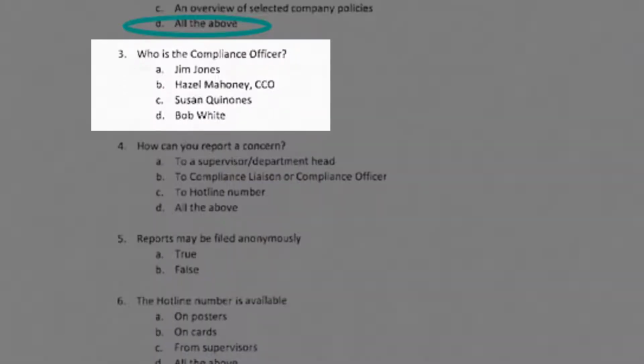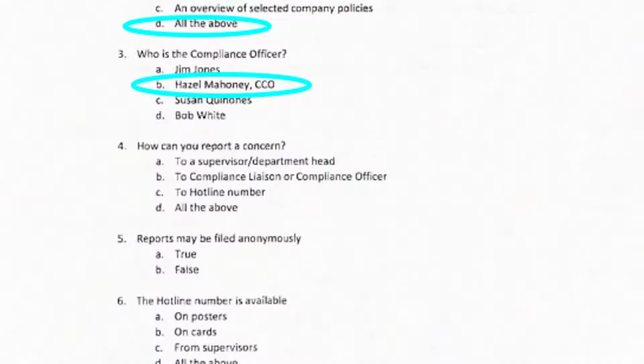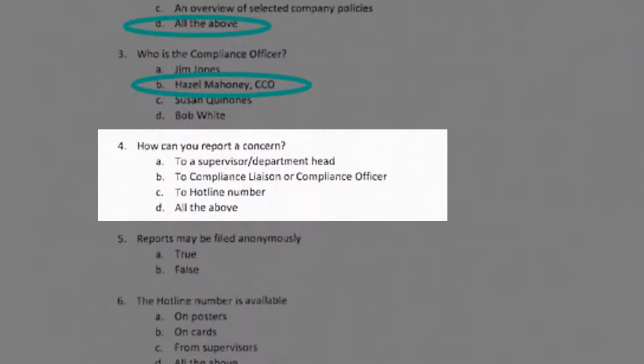Number 3, who is the compliance officer for the company? This one, I don't think I've seen it in the presentation, but it's the only one that has credentials at the end of their name, and that would be letter B, Hazel Mahoney. Number 4, how can you report a concern? Can you talk to a supervisor or department head, to a compliance liaison or the compliance officer, to a hotline number, or all of the above? Answer, all of the above. All these numbers are posted. There should be some right when you walk in to the building, right behind the receptionist's office and by the time clock.